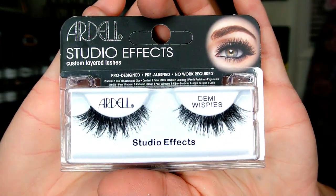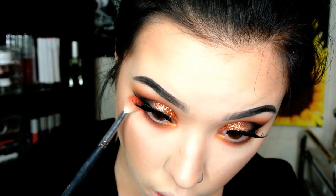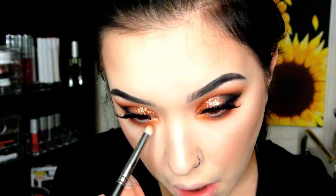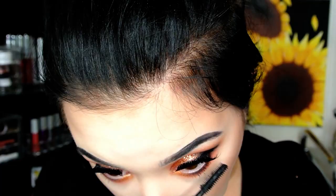Next, I'm going to apply these Ardell Studio Effects Demi Wispies. These have been my absolute favorite freaking lashes ever, especially with winged liner. They just make your eyes look so flirty, and oh, I just love them. Then I'm taking more Poppy by Makeup Geek, and I'm just going to buff that really heavily on kind of the outer edges of my eye. I mean, you can see where I'm placing it. Just kind of the outer corners of my lower lash line, and then re-popping more Fortune Teller on the inner corner, just kind of touching it up. Then for mascara, I'm just going to do the Kiko Ultra Tech Mascara, and I'm just going to pop that on my lower lashes.